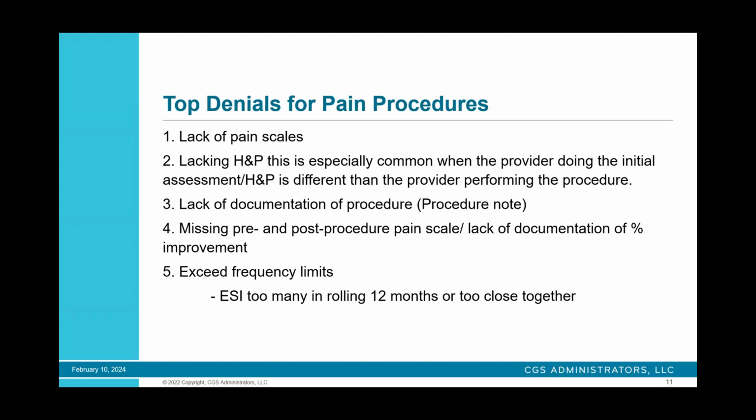Again, 100% templates are allowed per CMS, but also keep in mind, you'll see this in the IOM, that they often lack the necessary elements to support all the medical necessities. So keep that in mind when you're using templates. We need to see that procedure note, what actually happened, what's going on with that patient.